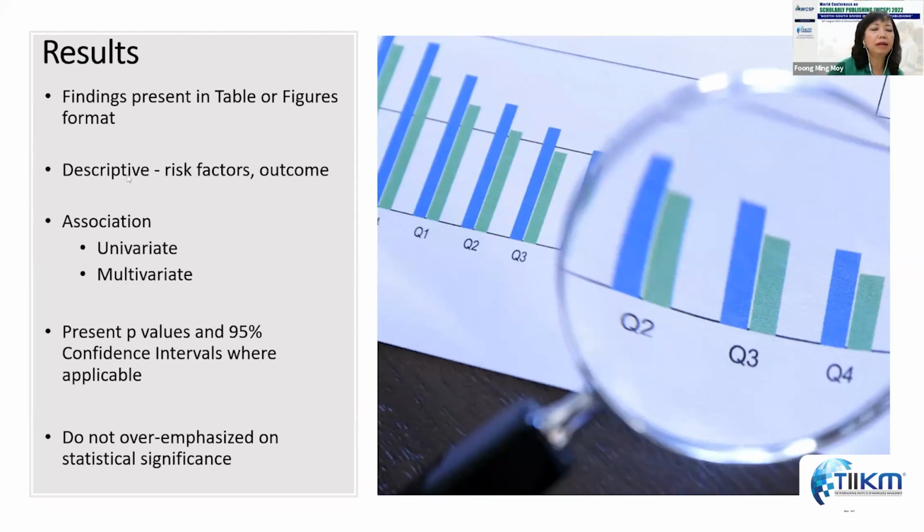So usually we will present the findings in minimally 3 tables. First is the descriptive on the risk factors or the exposure and the outcome. That usually is table 1. Then the second table is on the association, the univariate table. And the third table would be the multivariate table. We can have more than 3 tables, but at least we should have 3 tables. And we should present the p-values as well as the 95% confidence interval where applicable.